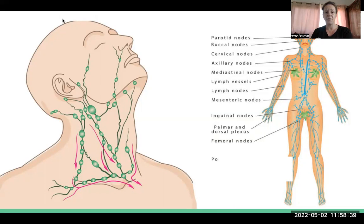Okay, so the lymphatic system also returns all of the fluid into the bloodstream, which is then recirculated through the body. So as this process happens, we want our body to be able to get rid of the toxins and just return the liquid. But that doesn't always happen.